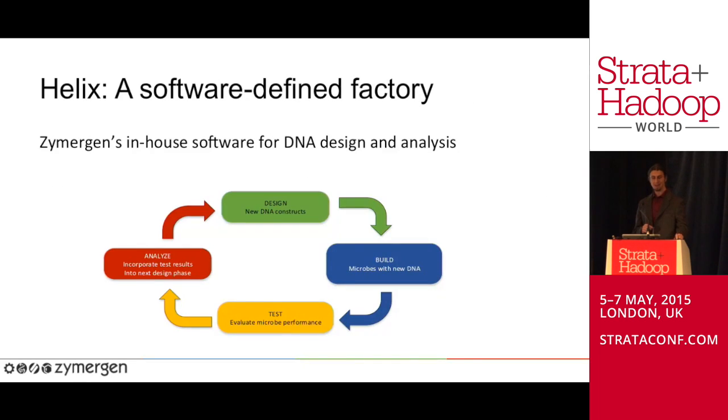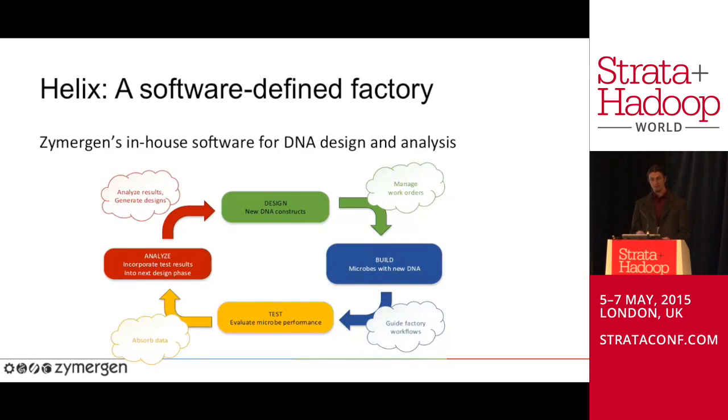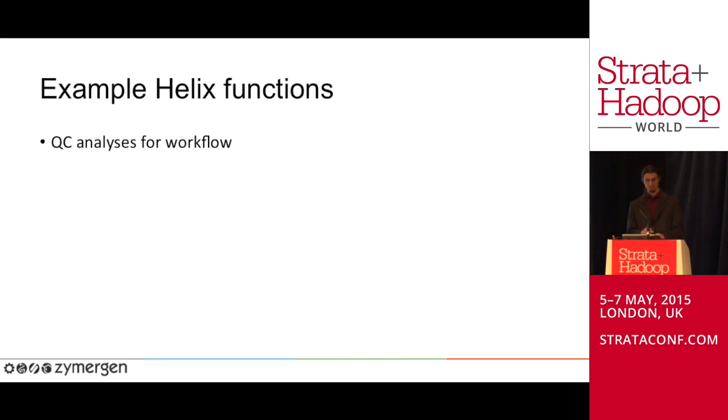Helix is Zymergen's in-house software for DNA design and analysis. And by baking in Helix and our automation systems, we've created a software-defined factory. The various bubbles in this workflow are performed either by humans or by automated laboratory robots. The edges in this graph are performed by Helix and driven by our software. We manage the work orders from the design phase to the building phase, track the workflow through the building and testing steps, collect all of the information at the end of that test cycle, and then push this through a series of automated analyses.